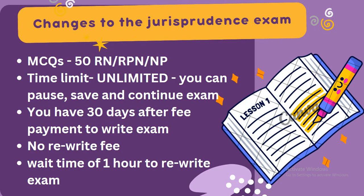Now, what changes have occurred in this jurisprudence exam is that the MCQs number has been reduced from 150 to 50, in all the categories, whether you're giving the exam for the RN category, the RPN category, or the nurse practitioner category. You are given unlimited time. You can pause your exam, and save and continue from where you left off. So you can regulate your exam at your own pace. You don't have to rush through, and there is no time limit within which you have to finish your exam.